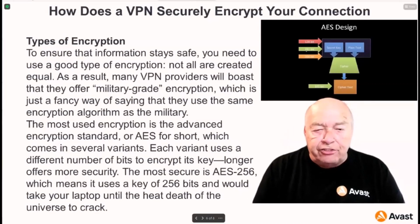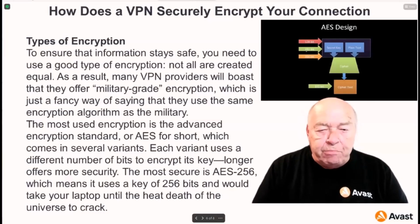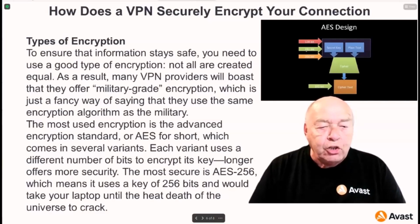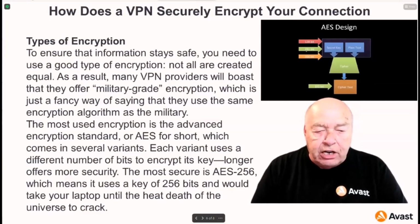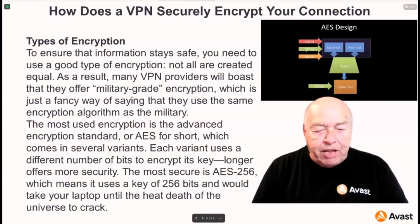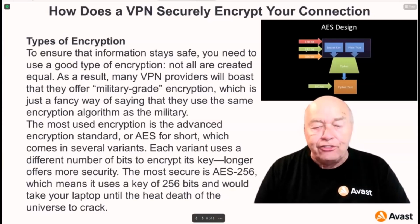To ensure that information stays safe, you need to use a good type of encryption, and not all are created equal. As a result, many VPN providers will boast that they offer military-grade encryption, which is just a fancy way of saying that they use the same encryption algorithm as the military. The most used encryption is the Advanced Encryption Standard, or AES for short, which comes in several variants. Each variant uses a different number of bits to encrypt its key. Longer offers more security. The most secure is AES 256, which means it uses a key of 256 bits and would take your laptop until the heat death of the universe to crack. In other words, it's pretty darn secure.